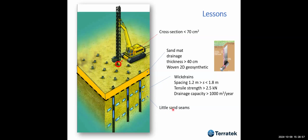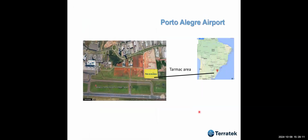And little sand seams. If you have lots of sand seams, as I've seen this taking place, you may not need wick drains. The sand seams would be able to lead to consolidation. And this is the last one I'm going to address, the Porto Alegre Airport.